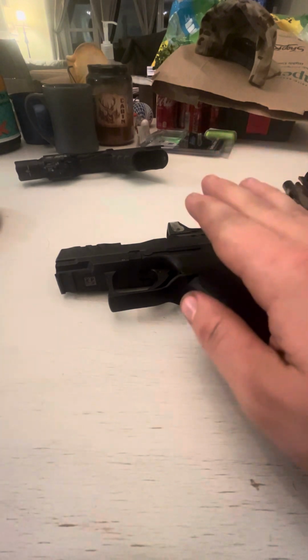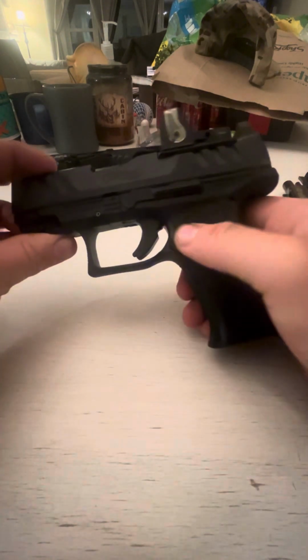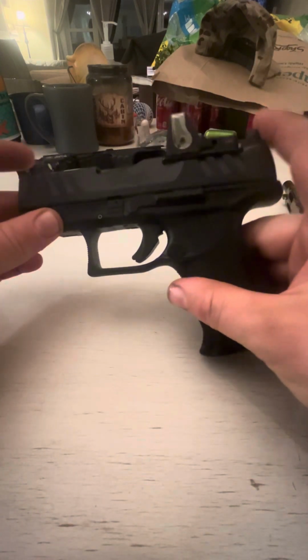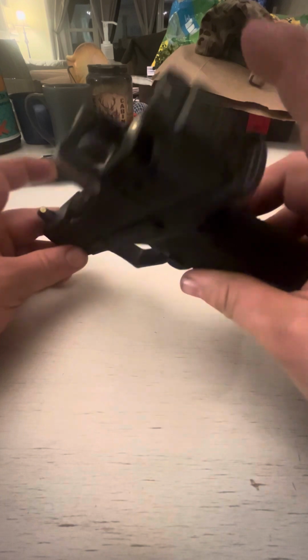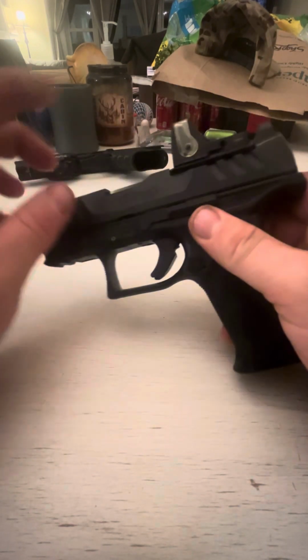So again, this is a PDP 3.5F. I like it a lot. It hasn't let me down yet. I also have not put it through its paces. I did get the XS Big Dot suppressor height sights so that I could co-witness through the dot.